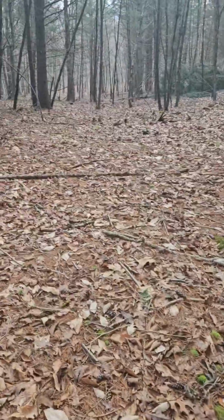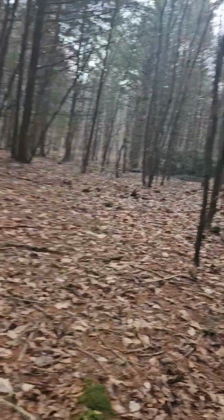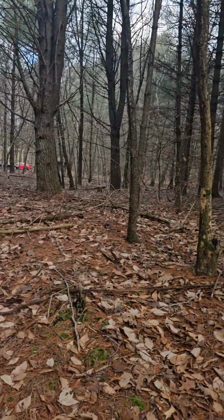But anyways, I'm here. There's like 10 cars here. Might be a group, might not be. But we'll look at the plants that grow here and just do a little video, you know.